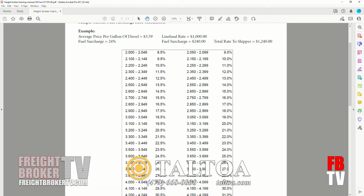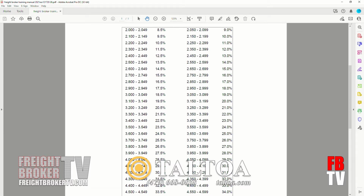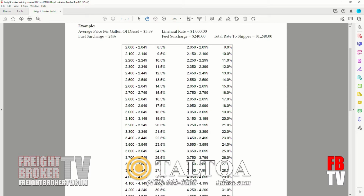Well, if fuel is $3.59, we come down here in the chart and find where $3.59 falls. You can't see my mouse, but if you look on the right column, it says 3.550 to 3.599. Fuel surcharge is going to be 24%. Give you time to locate that. So if the fuel surcharge is 24%, we add 24% to the line haul. If we had a line haul of $1,000, 24% of $1,000 is $240. That would be the fuel surcharge. So the total rate to the customer, line haul plus fuel surcharge, is going to be $1,240. See how that works?